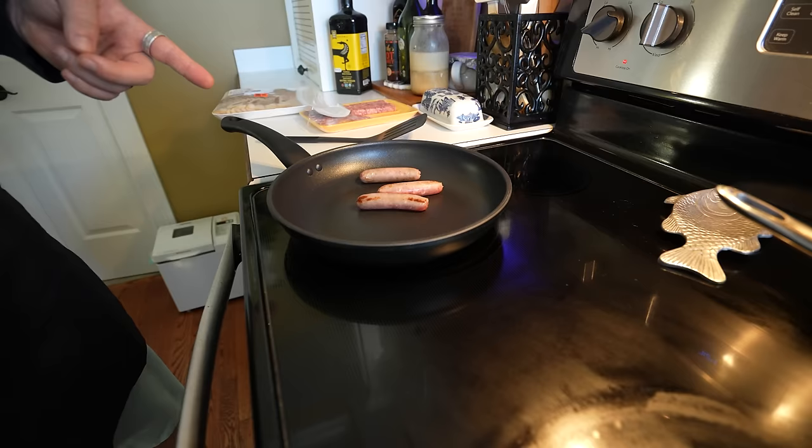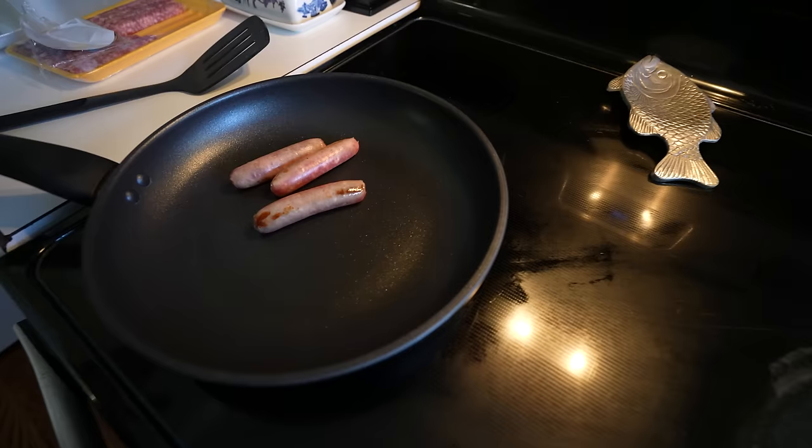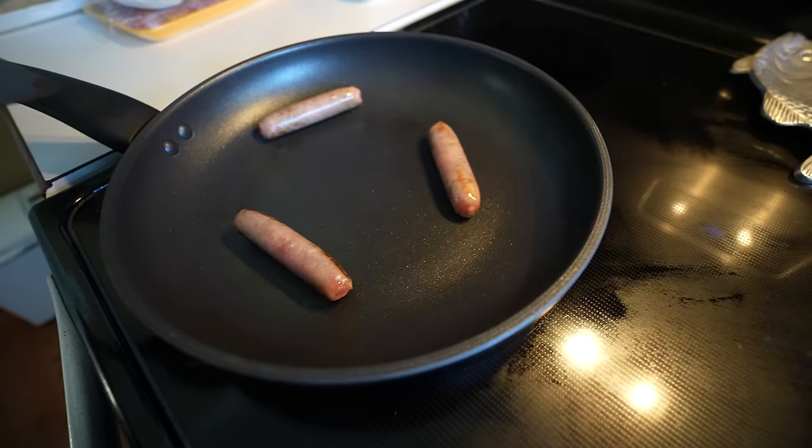Wow. Okay, I haven't touched this thing and I don't know what's going on here. Look, look, it's got a mind of its own. We got the full trio doing the dance. That is so cool. I've never had sausages do that like that. The little things in life. Literally.